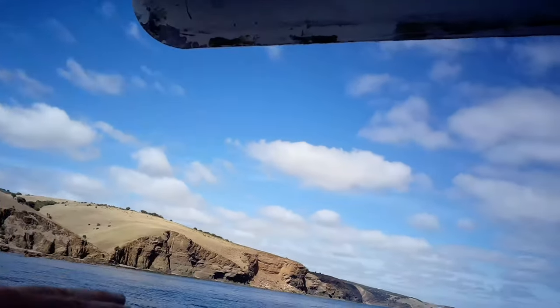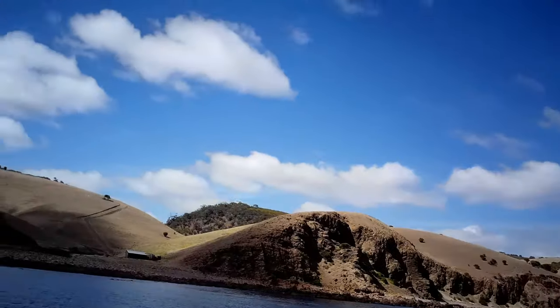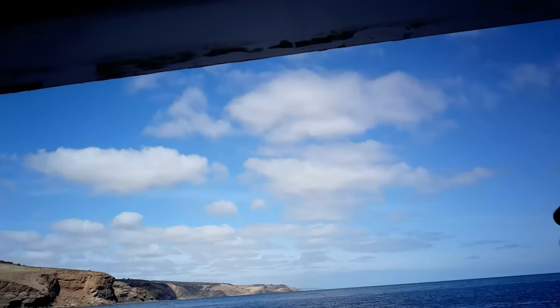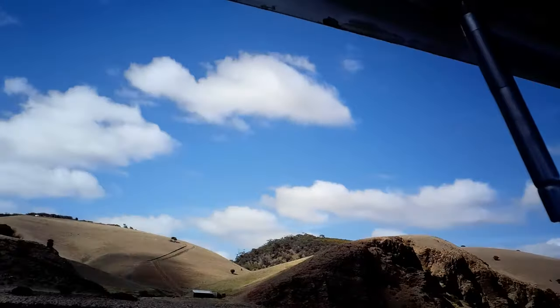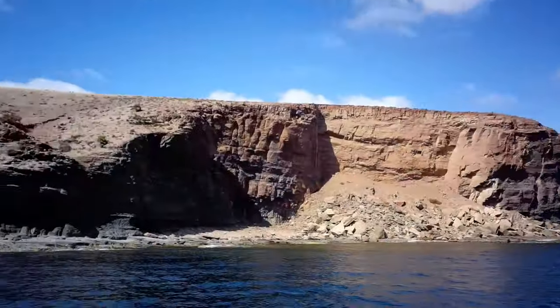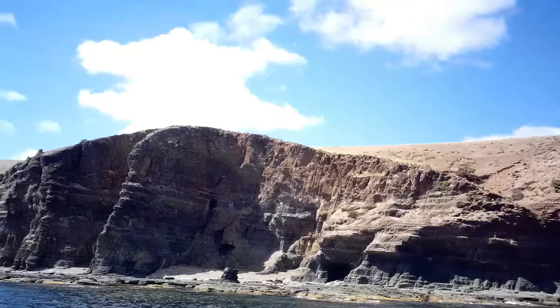This is the start of where the cliffs get really big. And then you've got Stokes Bay and Middle River, Western River, Cape Border, all the way in, and that's the very western end of the island. I really want to explore those little caves.